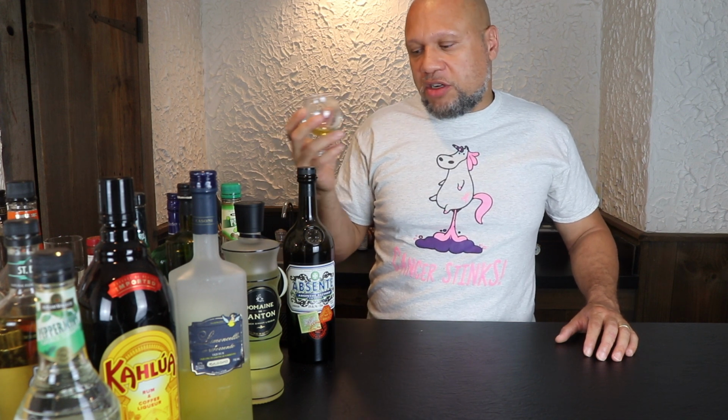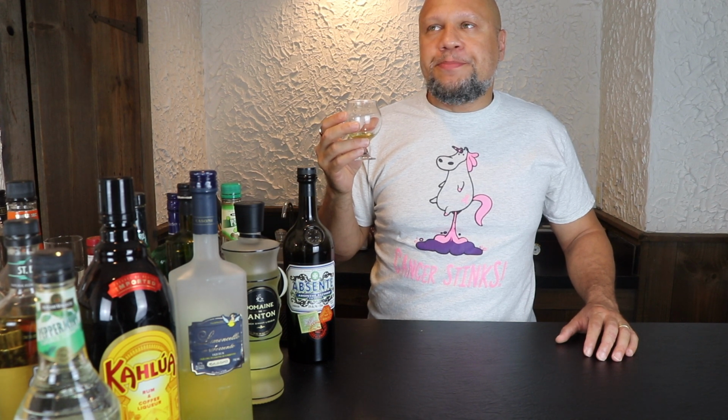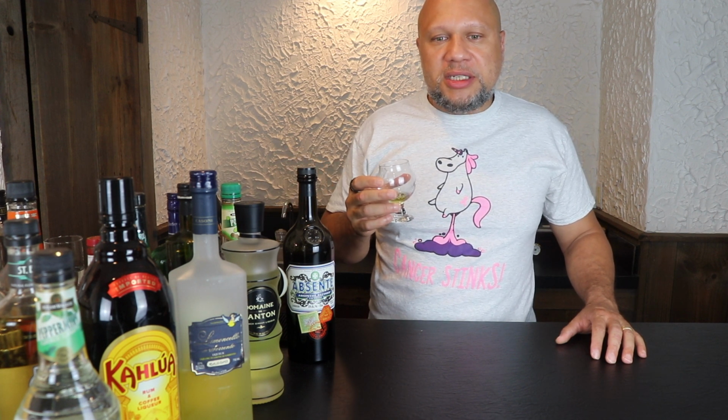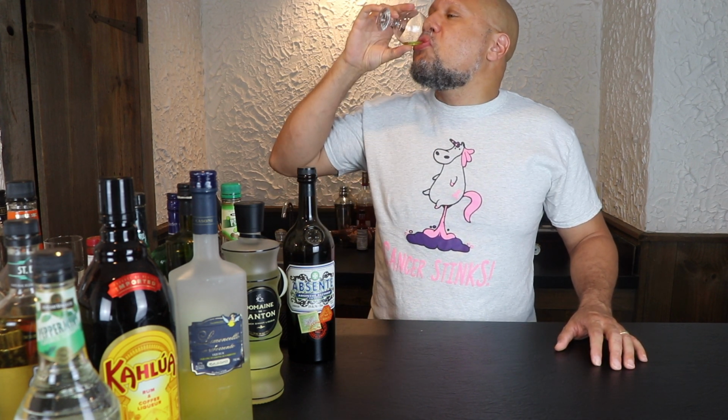Super strong licorice in the front. Super spicy. Not peppery spicy, but some sort of herbal spicy. And it's almost all licorice. This is again something, if it's used in a mixer, it'll be a tiny amount, almost just a spritz or a spray. Very delicious though. So that is what I have for my collection of liqueurs.